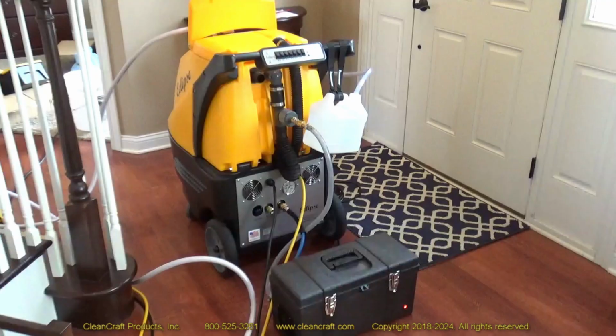And since the Rapid Connect auto features are aftermarket, you can even purchase these down the road if you ever need them. They just snap right onto your Eclipse.